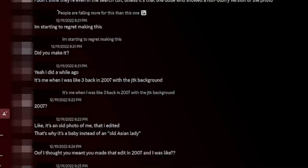Now, of course, what do I mean by that, ladies and gentlemen? If you actually go and read into this, you'll find out even on their own Discord, somebody had actually disproven them. For instance, one of the users over here says, "I'm starting to regret making this." To which one of the investigators says, "Did you make it?"